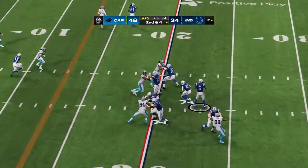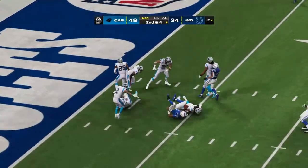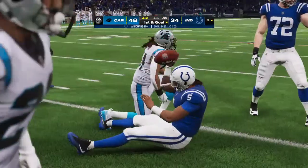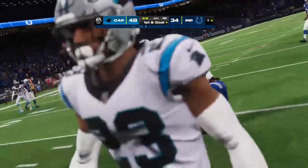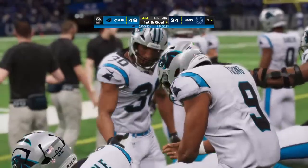Back to throw. Richardson. And stopped a few yards shy of the goal line at the 3. He opted to run for it. The decision a good one, picking up the first, getting 14 yards on the scramble.